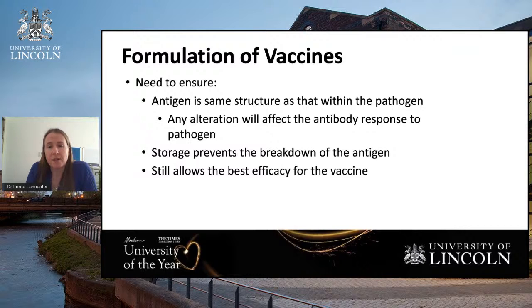You also need to think about storage. So the ideal storage really would be room temperature, but 4 degrees Celsius to allow it to be kept in the cold storage and delivered very easily. As we've seen with the Pfizer vaccine, there is some difficulty in delivering and maintaining that minus 70 degrees Celsius storage requirement. And that's in our country. Many countries don't have those facilities to be able to deliver that vaccine. And you also want a formulation that still allows the best efficacy for the vaccine and still remains effective.